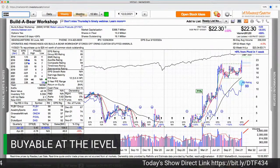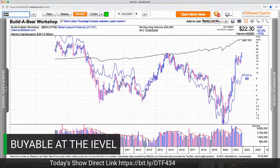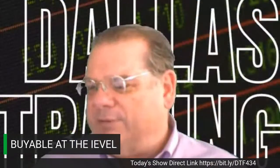Let's look at the 20,000 foot view. Yeah, and this is good. It's coming back up to its former high level that it had back here in 2014. So this is looking good. BBW is looking good. It's looking like it is viable, and that indeed is a good thing. So let's look at the next one.